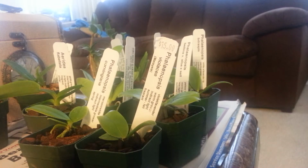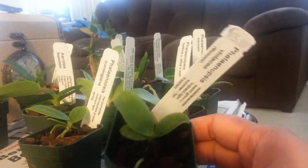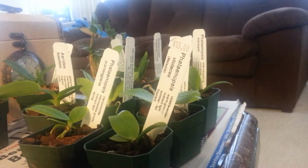I have experience with Phalaenopsis and Cattleya. Oncidiums are known to be very simple. The Vanda types, they're all pretty similar. The only thing that's tricky is the Dendrobium here, and I gotta look up how to make that guy flower. Actually, I don't have to worry about flowering for a long time with these guys, at least 2 years. Look how tiny they are. I really wish they were a little bit bigger, but they're in good shape. They look like they have decent roots.